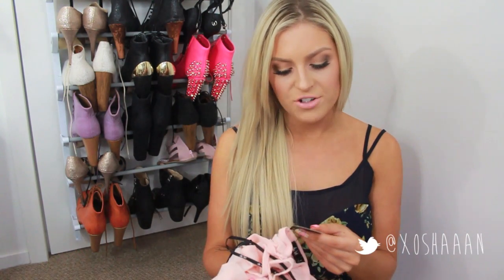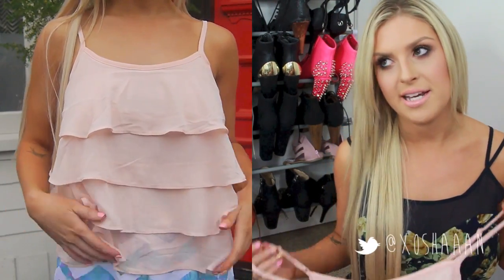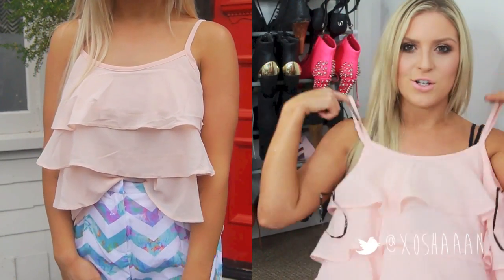I also got this top here. I haven't tried this on yet. This was $25, size 8, and basically everything I get is in a size small or a size 8, by the way, which is a US 4 if you're wondering if you want to buy something online or whatever. Anyway, I got this pink ruffled layer top. I just think it'd be really cute with some cut off jeans or whatever.